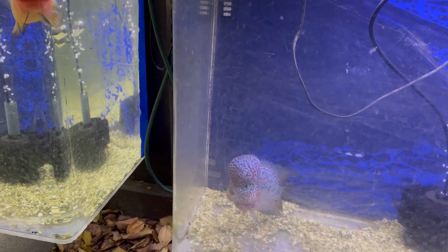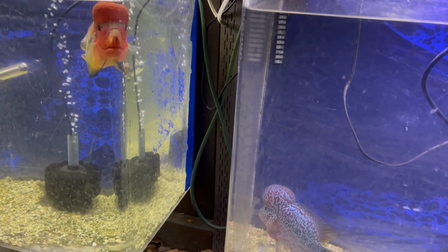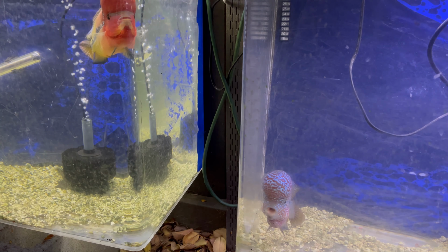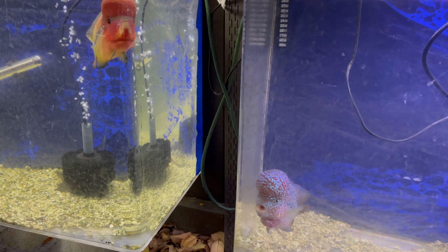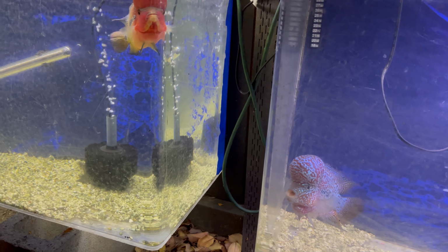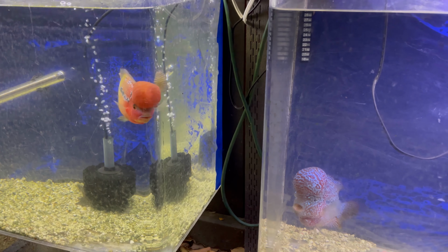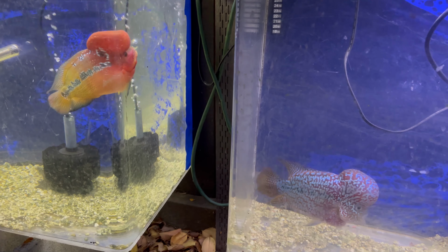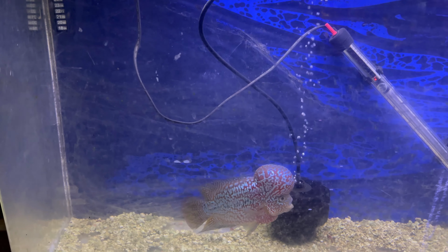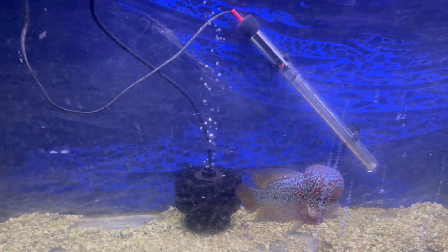And today I kind of want to talk about why you should feed pellets instead of live food for flowerhorns in general, but especially Kamfas. I've done quite a bit of research on whether you should go with frozen food, live food, pellets, or dried food. But before we get into that, let's do a quick update on how everyone's doing.